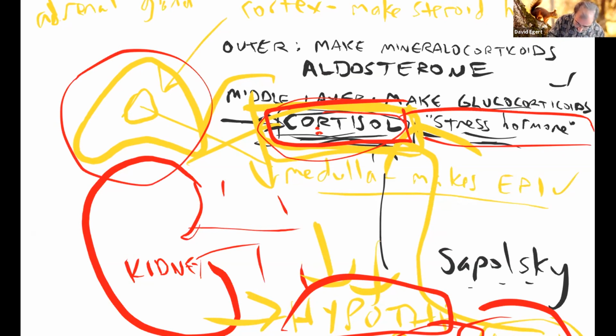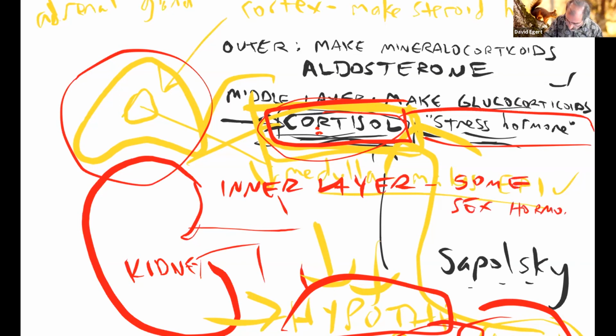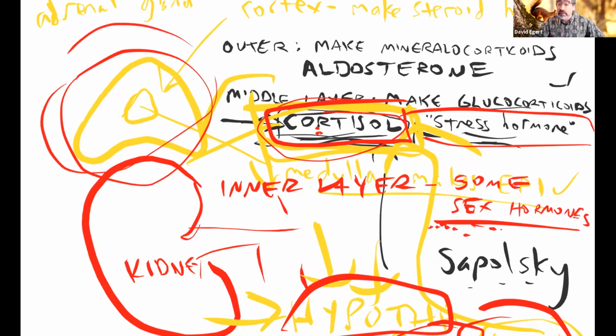The inner layer makes some sex hormones. Obviously the gonads are the main things making sex hormones, but the adrenal gland does as well. It can become a real problem if there's a tumor or something, you can get a hypersecretion. Before puberty, a lot of your sex hormones you probably get more from here than from your gonads, before the gonads really start kicking into gear. But let's just leave that there.